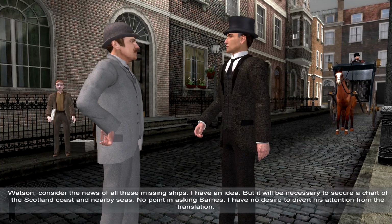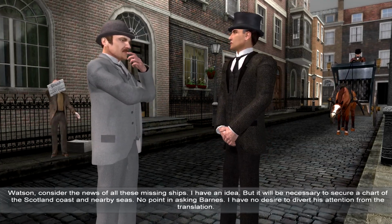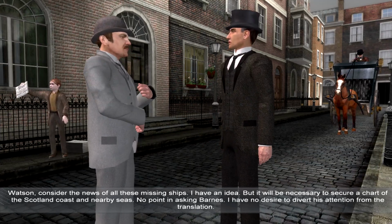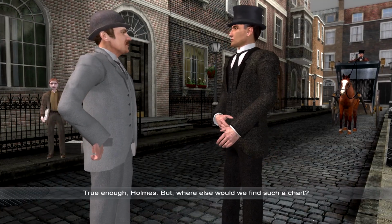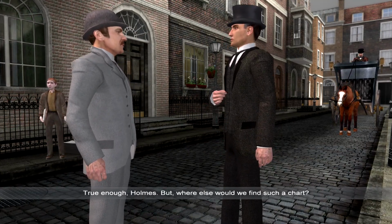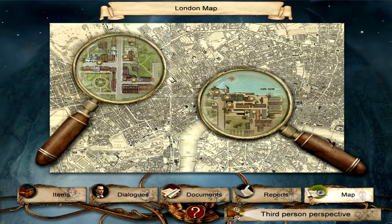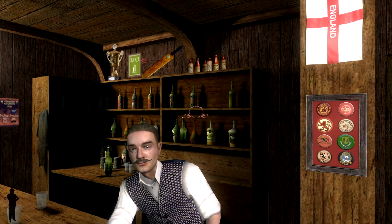Watson, consider the news of all these missing ships. I have an idea, but it will be necessary to secure a chart for the Scotland coast and nearby seas. No point in asking Barnes. I have no desire to divert his attention from the translation. True enough, Holmes. But where else would we find such a chart? Oh, there's only one place we can go where we can find a chart, and that is the wharf. It's elementary. It is a sea. The harbour. We must go to the harbour. Easy.